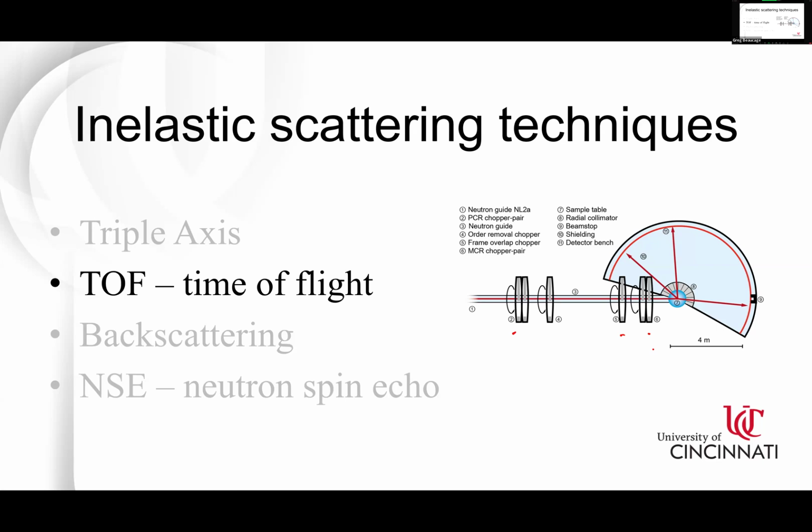Is the chopper like a fan kind of? It's exactly like that, it's a big hunk of metal with little holes in it.